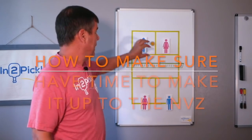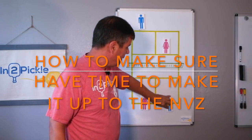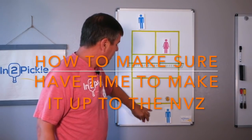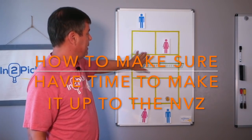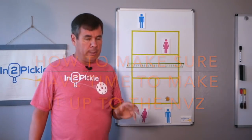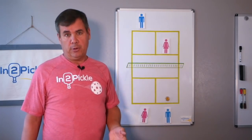So a question then would be, if I'm having trouble making it up to the no volley zone line, how can this player make sure that he has enough time to make it up here? The easiest way to handle that is by increasing the arc on your return of serve.